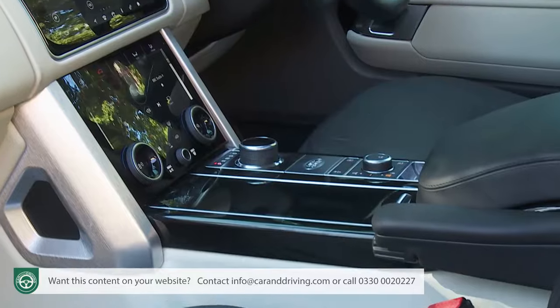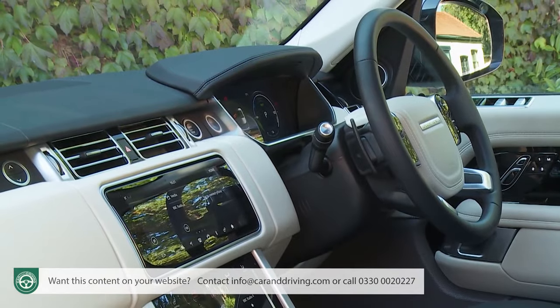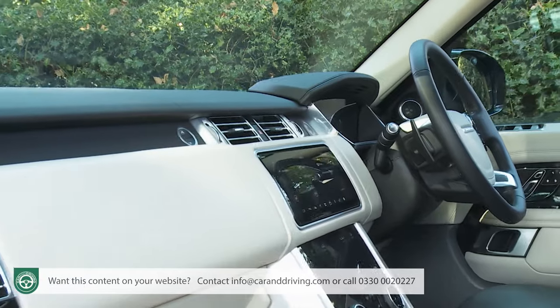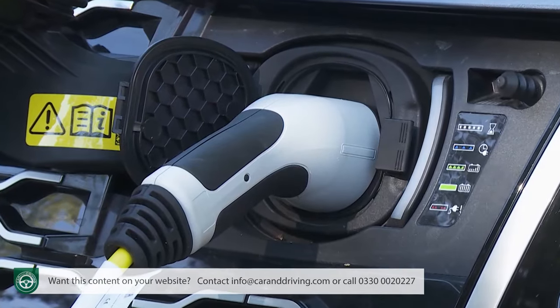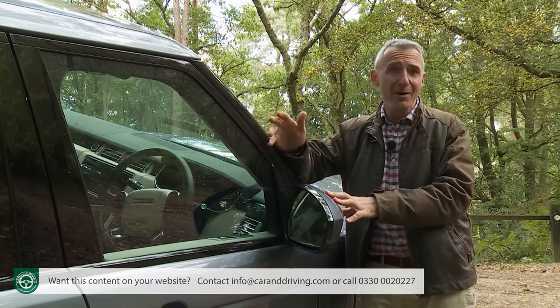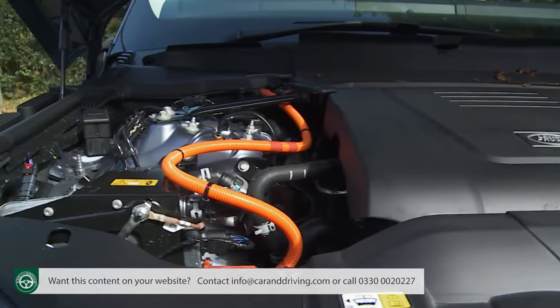In this guise, the Range Rover finally has a cabin with technology befitting its exalted price tag, being better connected, safer, and even more luxurious. The main change here, though, has been the introduction of the optional plug-in hybrid powertrain that we've been trying here. Now, it won't work for everyone, but the right kind of buyer will find the running cost savings that come with this engine to be utterly compelling.